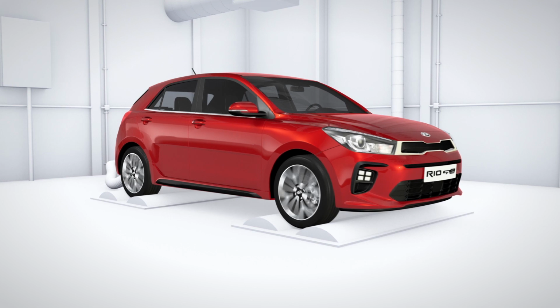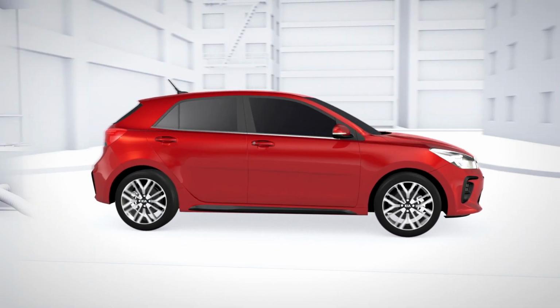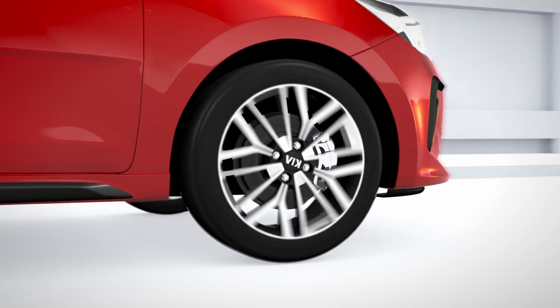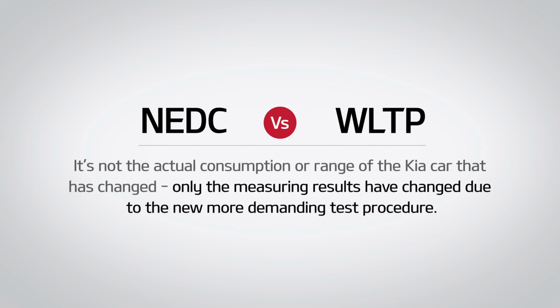It's worth remembering that real-life driving styles and situations, braking, acceleration, traffic and varying climates, can still impact fuel consumption and range values, even for WLTP. This means that the consumption values for WLTP might look higher or lower than you've seen in the NEDC test for exactly the same Kia. It's not the actual consumption or range of the Kia car that has changed. Only the measuring results have changed, due to the new, more demanding test procedure.